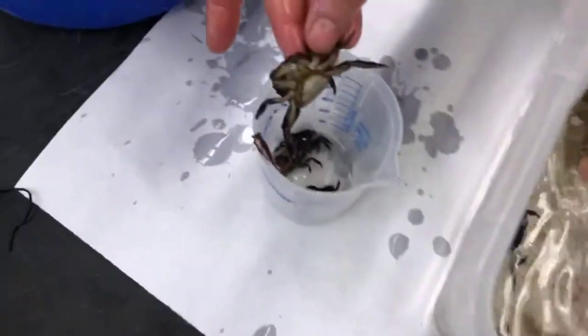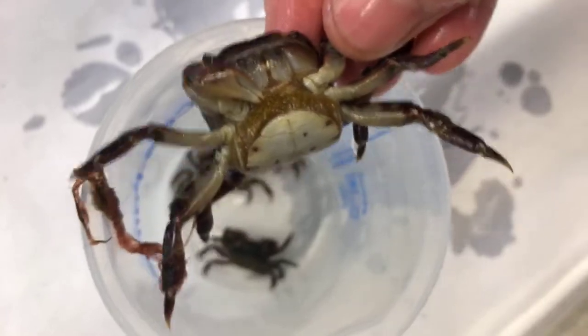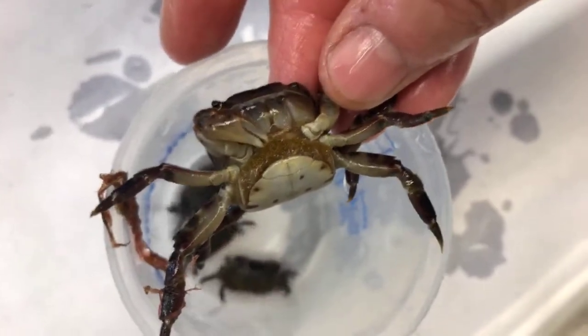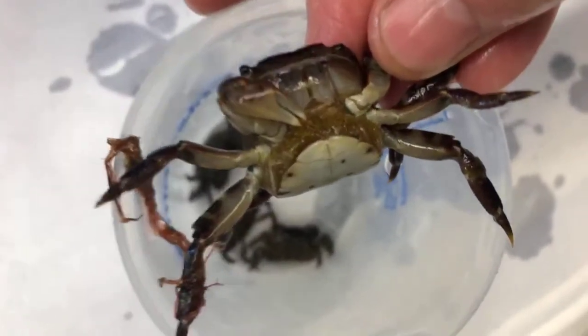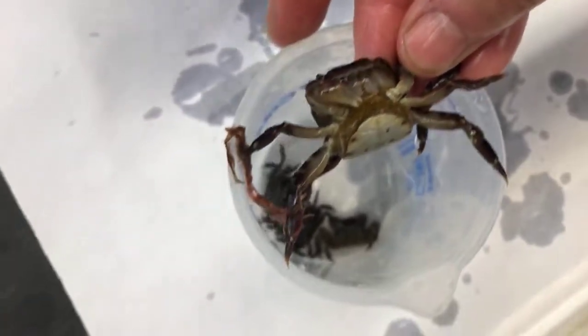Ooh, that's a good one to show, Debbie. Oh, wow. We have a female here who's going to be a mother. Congratulations. She's got eggs there. You can see that dome shape on the underside of her body and this entire mass of sort of orangey brown stuff right there. Those are her eggs. So she'll carry them underneath her body, protect them.